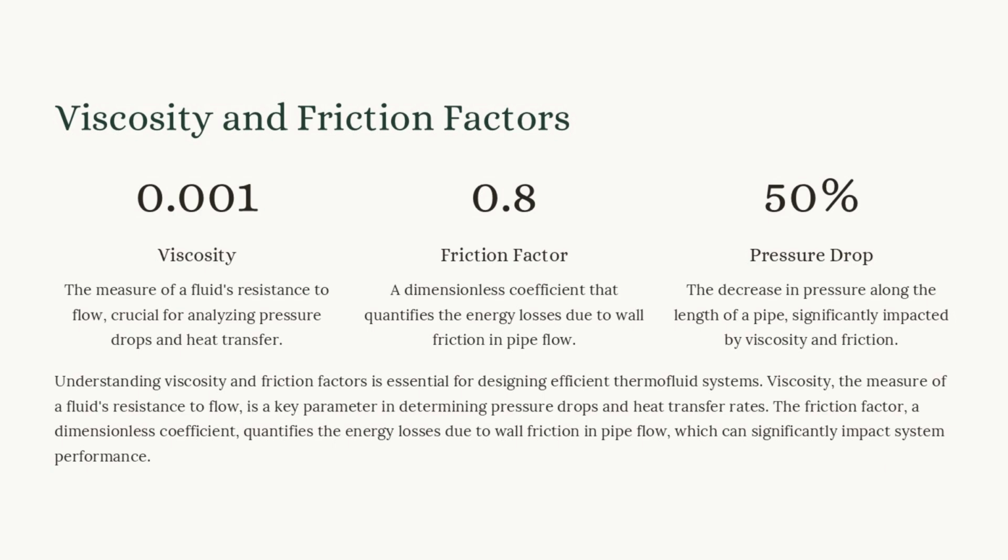Viscosity is a crucial property that measures a fluid's resistance to flow. It's key for analyzing pressure drops and heat transfer in thermofluid systems. The friction factor is a dimensionless coefficient that quantifies the energy losses due to wall friction in pipe flow. This can have a significant impact on system performance.